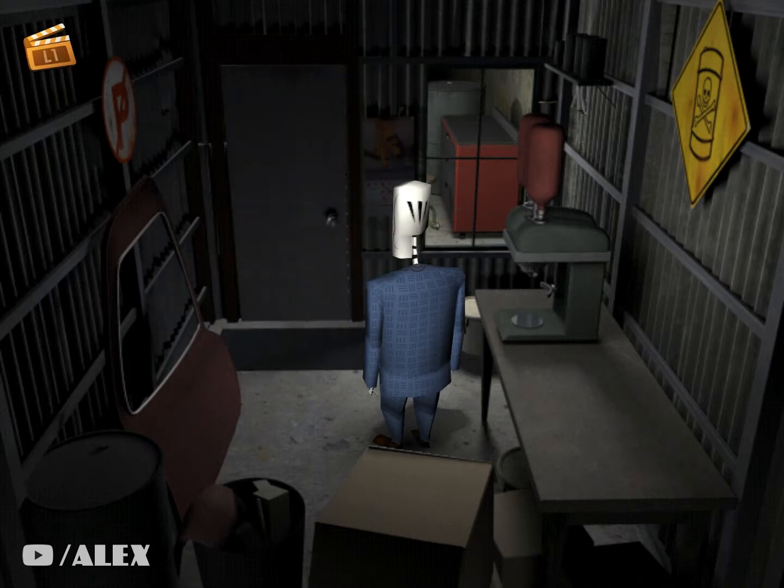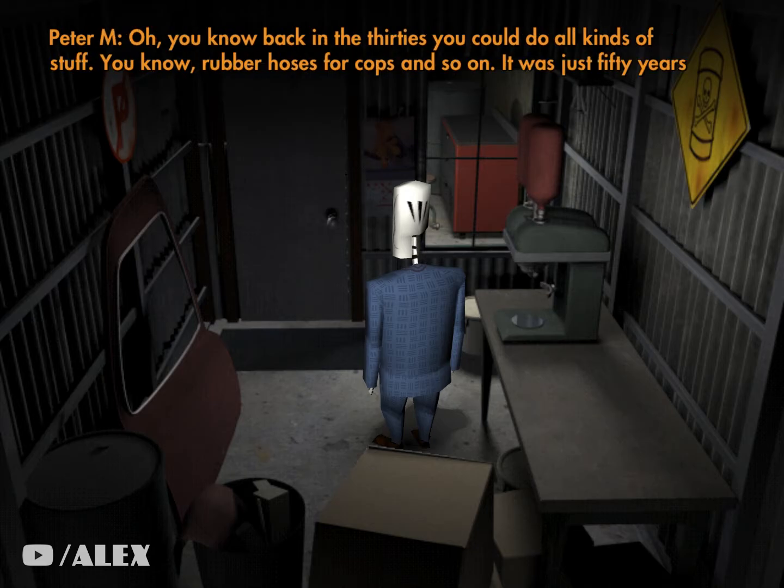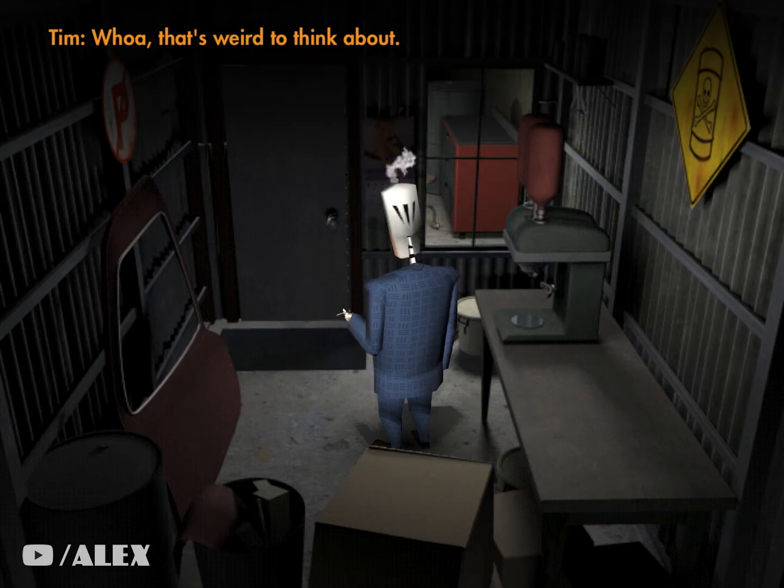I didn't realize how weird it was that he gets locked into a room by his boss, which I don't think is legal. But then again, back in the 30s, you could do all kinds of stuff. Rubber hoses for cops and so on. I mean, it was just 50 years after the Old West. Mm-hmm. Well, that's weird to think about.